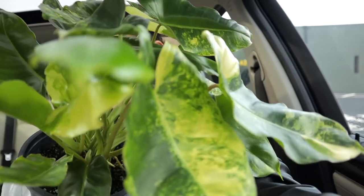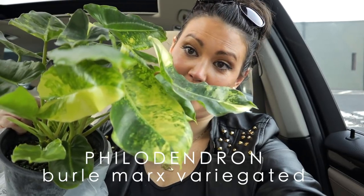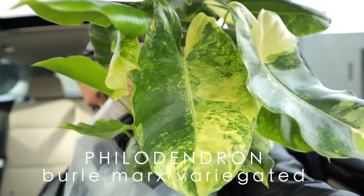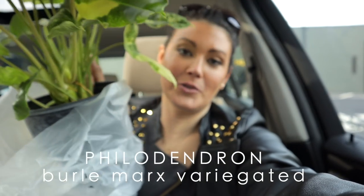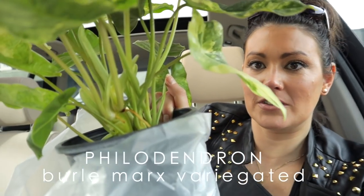Crazy lady vibes. I'm so crazy excited about this one. It is a variegated Burle Marx. I don't have a Burle Marx, so I've been wanting one, and I'm so excited. Oh my gosh, it's so big. I can't even get it in the frame. But this is so crazy beautiful. There's even little ladybugs on it. Oh, I'm so happy. Here, let me see if you can see the ladybug. Quick side note, how awesome is it that they use ladybugs as a pest deterrent? I'm definitely doing that. When I get home, I'm ordering ladybugs for my plant room.